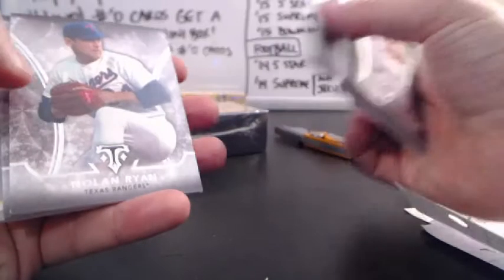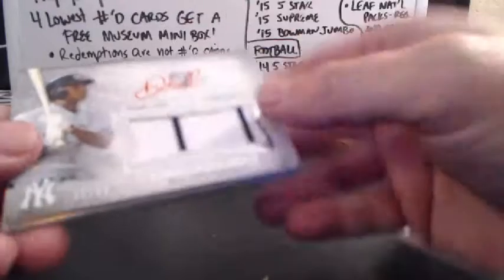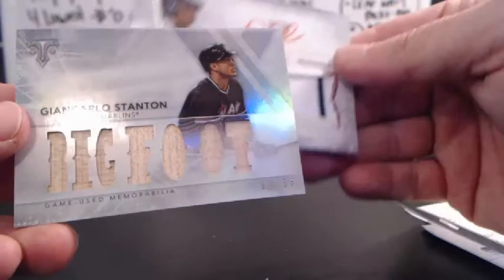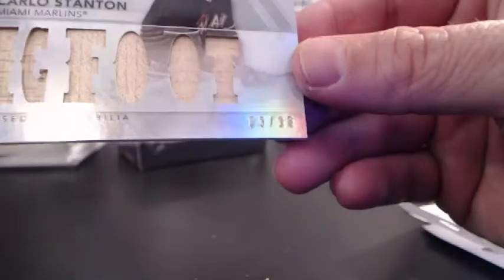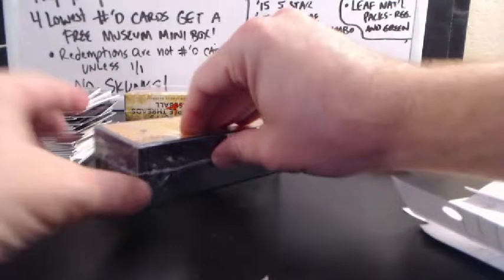All right. Mike Trout out of 250, Tulo out of 354, Devin Mesoraco, Nolan Ryan, and Jose Abreu. First hit, red ink for the Yankees, Didi Gregorius, 32 out of 99, and second hit for the Marlins, 3 of 36, a little ding in the lower right-hand corner, not major, but it's there. Three of 36, Bigfoot, Mike Stanton. Chad, Harry has 40 targets tonight.